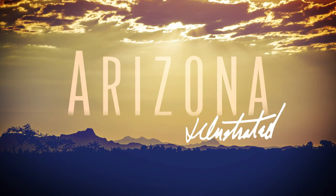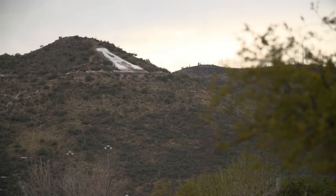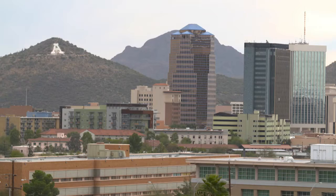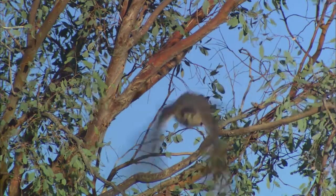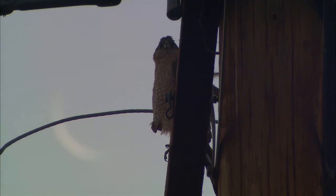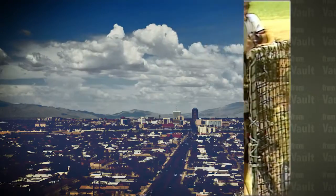This week on Arizona Illustrated, A Mountain's 100 years. When I see the A, I know that we're home. 2 and 4 up to the middle, then they come right back. The life of a square dance caller, urban raptors. The challenge, I think, is to really deal with the processes that are affecting wildlife at the broadest scales. And Charlie Sheen in Tucson from the vault.